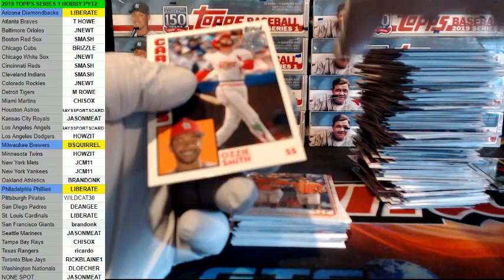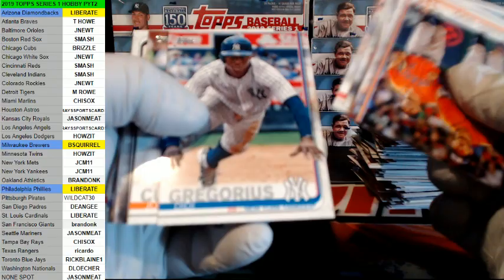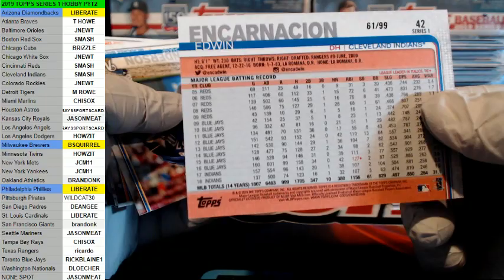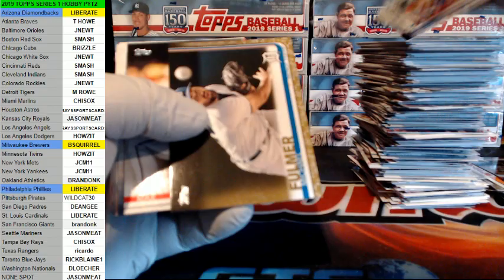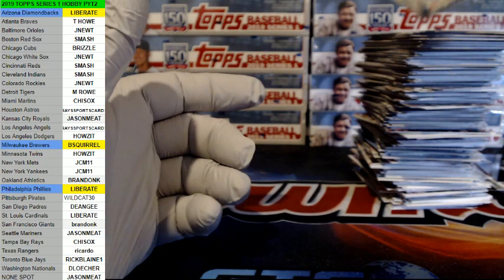Ozzie Smith, Cardinals. Have a Yankee Stadium. Edwin Encarnacion for the Indians. That's your Topps logo variation, 61/99. Michael Fulmer for the Tigers, 609 of 2019. And that was box three.